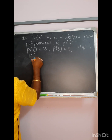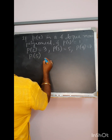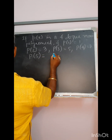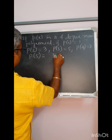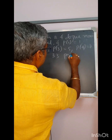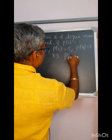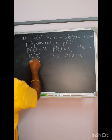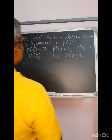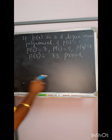what is the value if I put x is equal to 5 in the equation, and this value you have to prove, it is given in the equation, is 33. This you have to prove. Okay. Prove that for x is equal to 5, the value attainable from this equation is 33. So now start the solution.